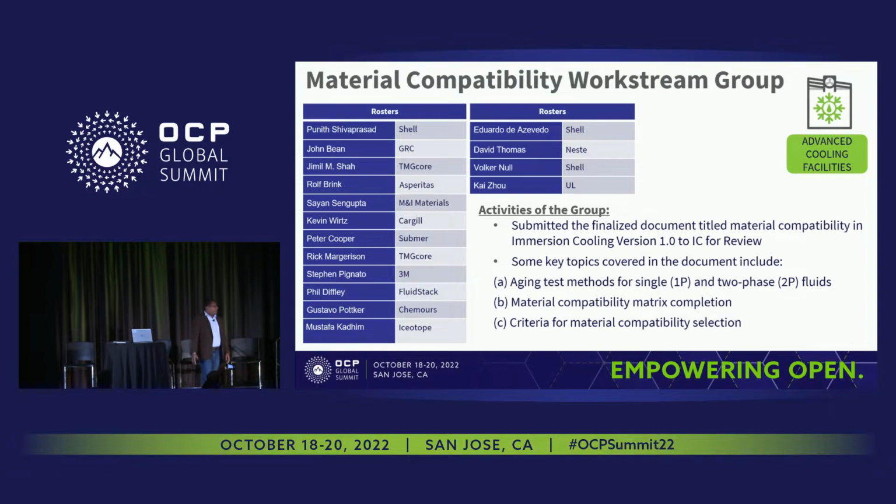So there are a lot of people. There is a big list. These are the people who have contributed to this white paper as well as to this work stream. There are a lot of other people who came in and gave input sometimes, but these are the ones who helped drive it from the beginning until the point where we are as we speak.